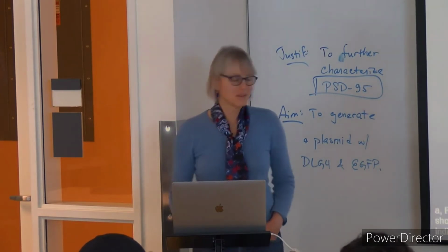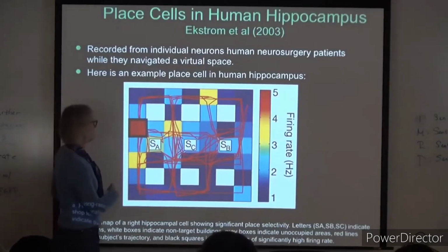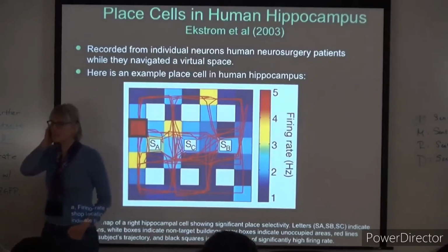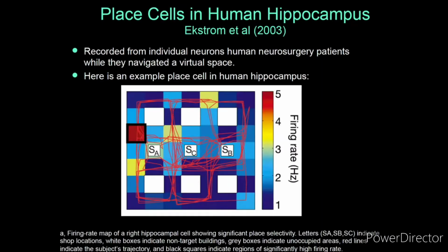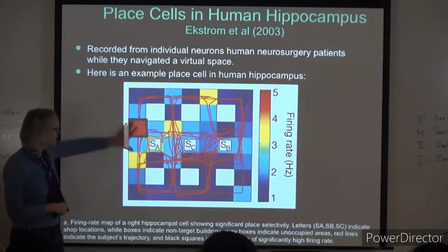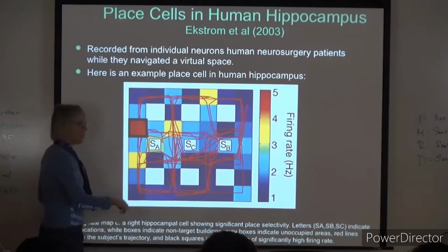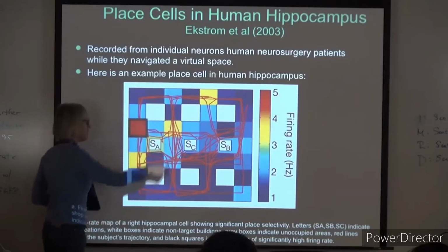So here's an example of a place cell. This is a diagram of the space I just showed you, with those three recognizable locations and other locations that the patient could virtually navigate through with a joystick. The red lines are the patient's trajectory as they moved around in that space. And the colors within each square are the average firing rate when the patient navigated through that location.